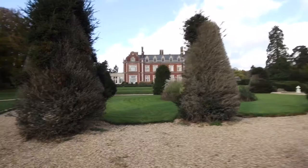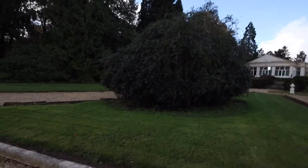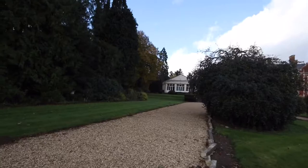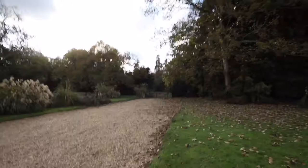Anyway, there's the hotel in all its glory. I'm just going to cut up this little garden now. In fact, no, I won't. There's residents there, so it's not really fair to disturb them. So I'll head down here. Again, apologise for any shaky footage. Not a professional by any means.